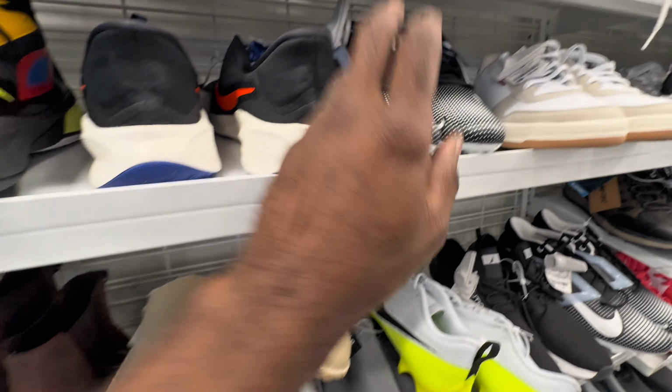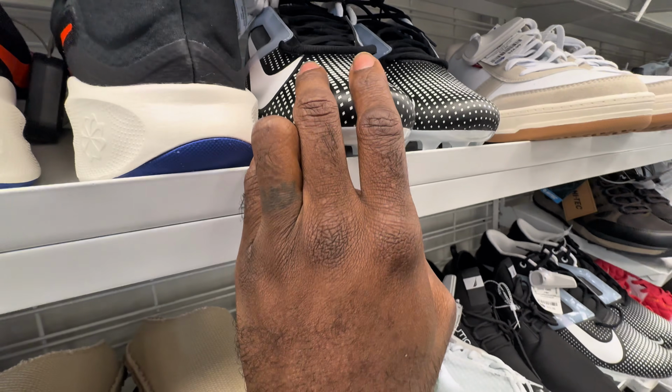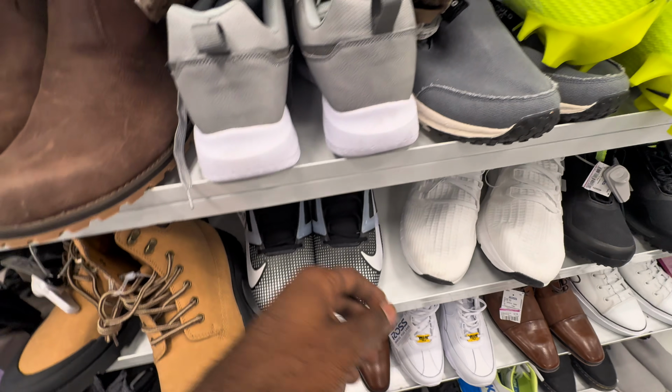And like I told you guys earlier, on the top shelf they had those cleats. They go for $20. They got this pair here, another one here, and another one down here. So they got a total of 4 of them over here in this section.